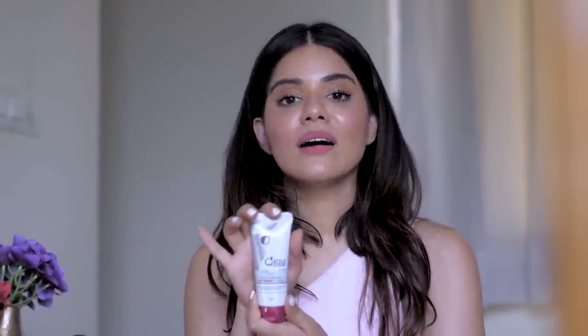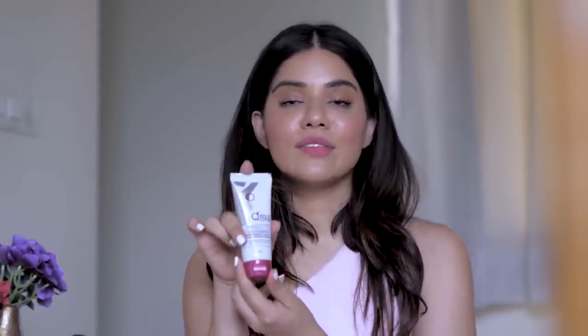Now I'm all about using DIY masks for your face and for your body, but sometimes we're in a situation where maybe not a lot of these ingredients are available to us. If you're living in a hostel, or if you're traveling somewhere, on a vacation, and you can't find those home remedies, then I think this is something that you can definitely try. I have been trying it and I have definitely seen good results.